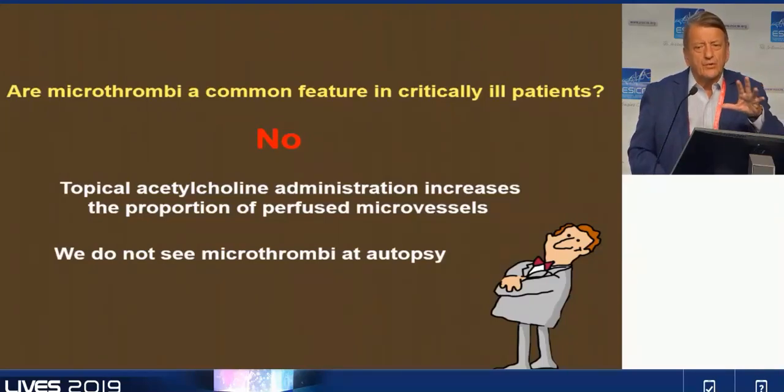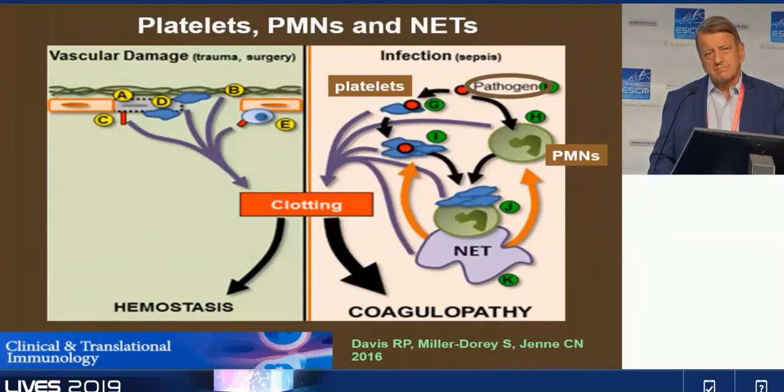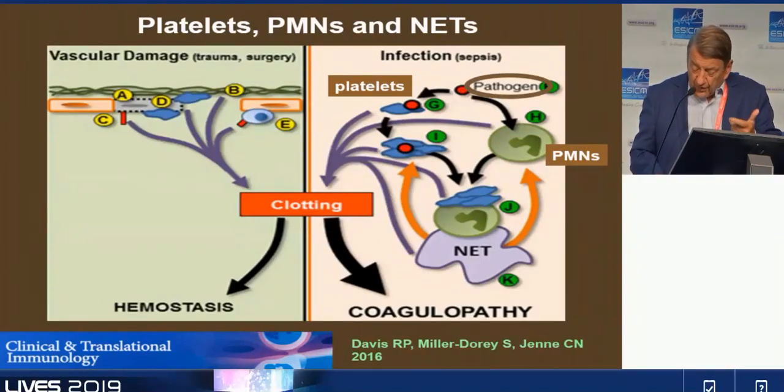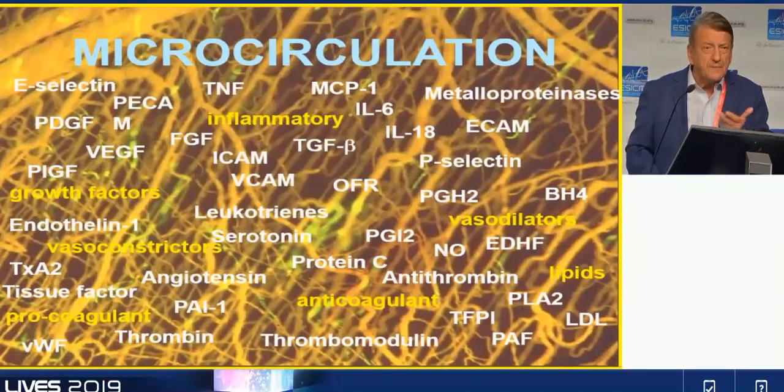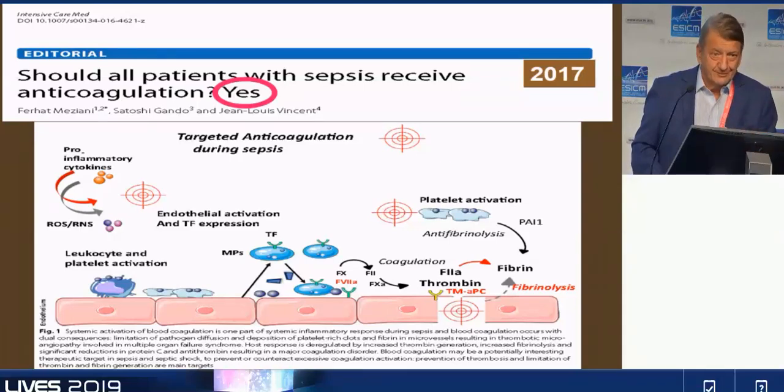You may say at autopsy we don't see microthrombi. I agree. It's something which is probably of relative little importance. And yet, the activated platelets together with the activated leukocytes and many other substances can play a role in the alteration of the microvasculature. So there is a lot of interest in anticoagulation in a broad sense. And our Japanese colleagues in particular are really very interested in disseminated intravascular coagulation in sepsis.